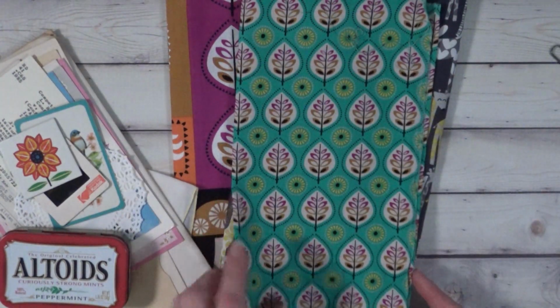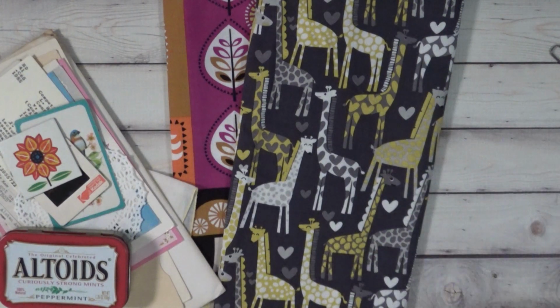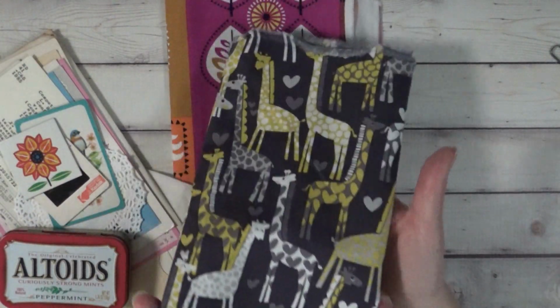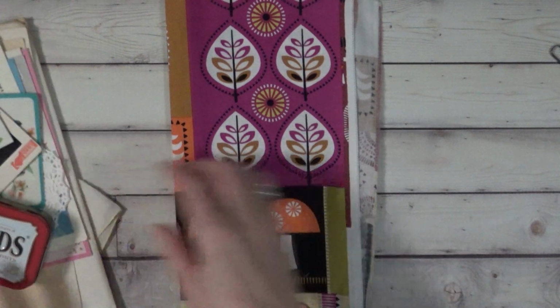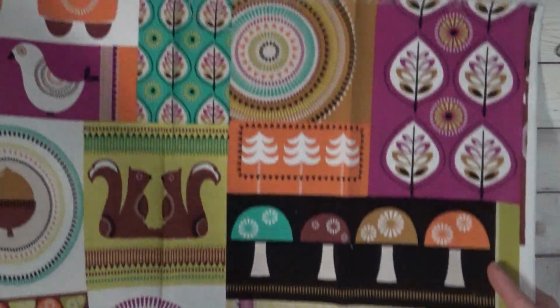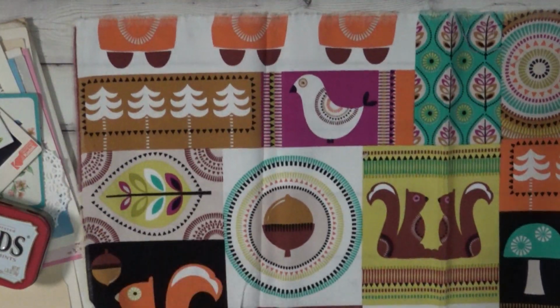These are the 3 pieces of fabric. There's some cute giraffes. I'd say it's about 24 inches wide and 12 tall. So you got lots there to make a journal cover. This one here is my favorite. Just adorable. You could make something really cute for autumn.